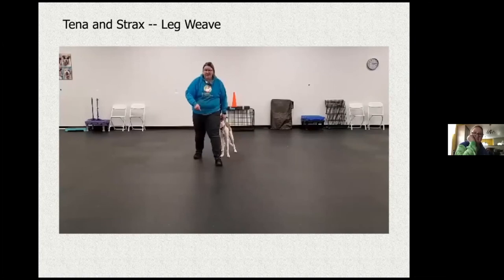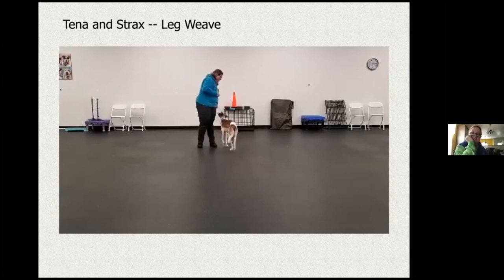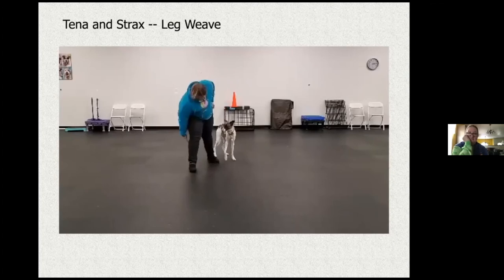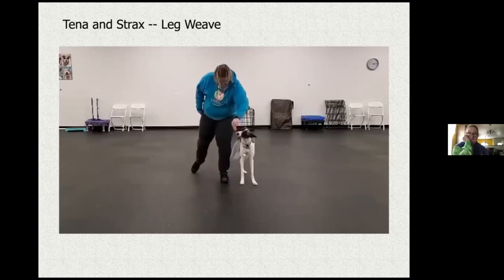So I start with treats in both hands. I get my dog on one of the sides. I take a step, I put my other hand down, I say yes, and treat as they go through. Take another step, yes. Yes. Yes. Good job.